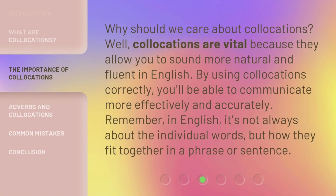Why should we care about collocations? Well, collocations are vital because they allow you to sound more natural and fluent in English. By using collocations correctly, you'll be able to communicate more effectively and accurately. Remember, in English, it's not always about the individual words, but how they fit together in a phrase or sentence.